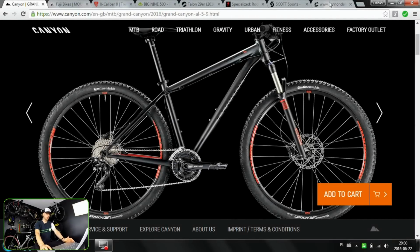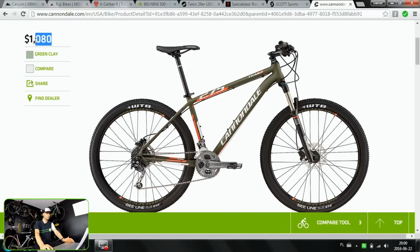Guys, on this episode we are spending around $1,000 on some cool mountain bike. I've prepared some examples here so that you can also compare these bikes, what I recommend, what I don't recommend, to what you are buying in your area. These will be 29ers, good for some everyday trail riding and even some marathon and cross-country races.